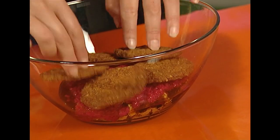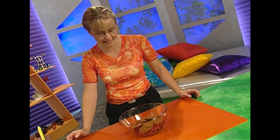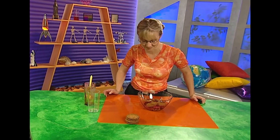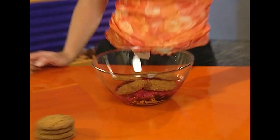And there we have it, an Earth cake. Oh, not an earthquake, an earth cake. And what a science recipe!